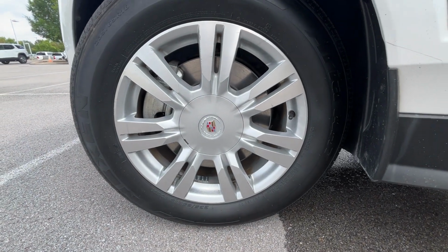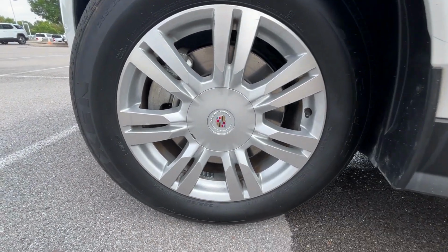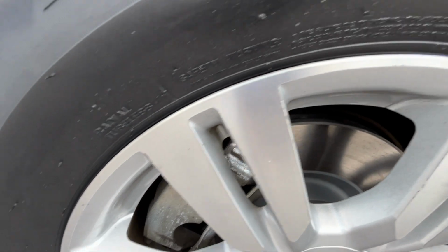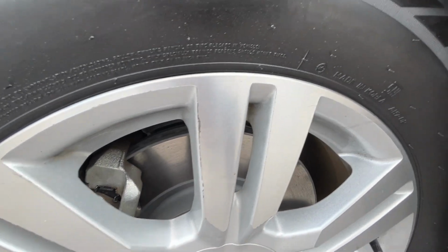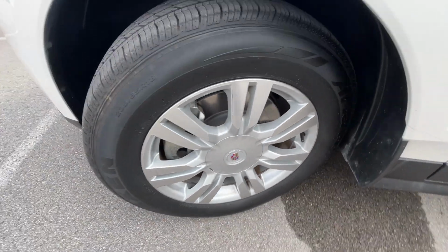But down here we have 18-inch aluminum wheels. And there is just a little bit of fading around the wheels themselves. Could probably be refinished relatively easily. You wouldn't have to replace the whole wheel.